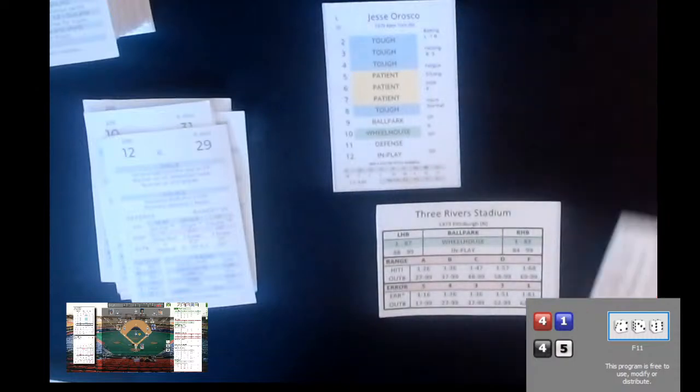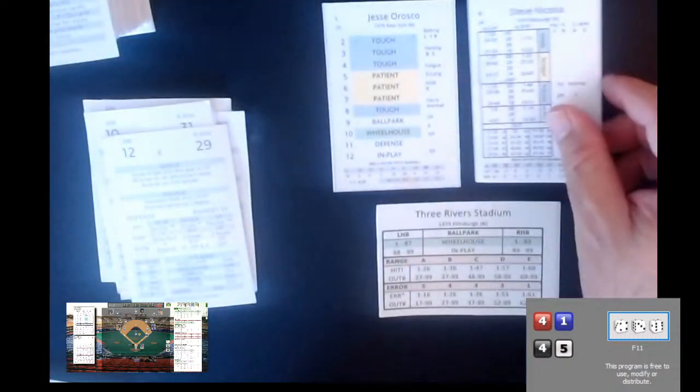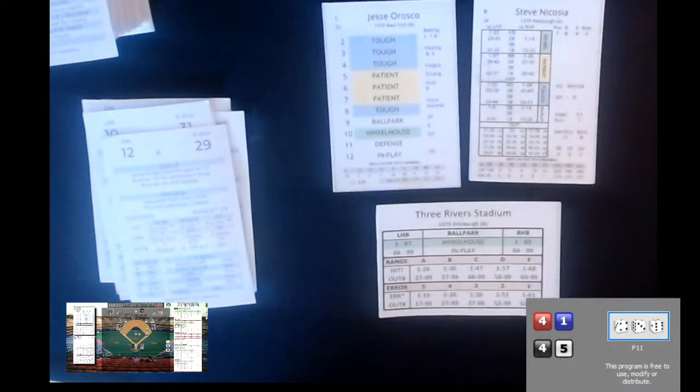And that will bring Nicosia up to the plate. Steve Nicosia stepping in. Roscoe with the delivery. That's a tough 74. There'll be a fly ball to center field. Mazzilli underneath it, squeezes it for out number 3.